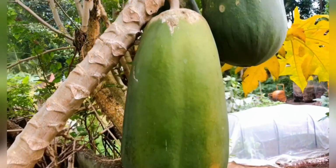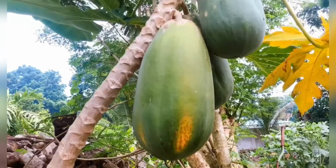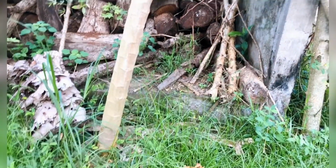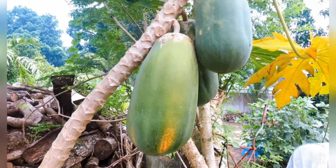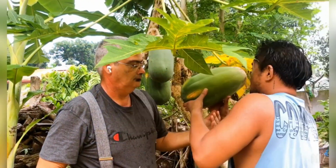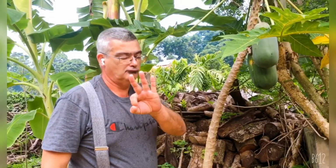Oh my goodness. How many kilos do you think this is? We should take it out later. Very thin trunk. And look at the fruits. Nice. Maybe a good 3 kilos.